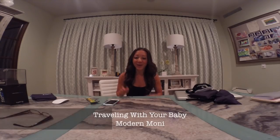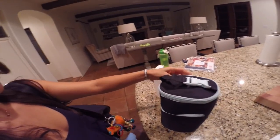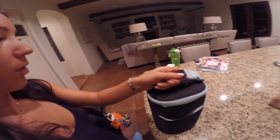It is just before 4 in the morning, and we are headed to Hawaii today. We're going from Phoenix all the way to Honolulu, and we need to pack. We need to get Cha-Cha ready to go. I also need to have her milk ready to go. I have it in this little cooler here with all our formula ready.